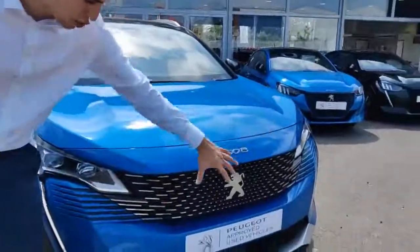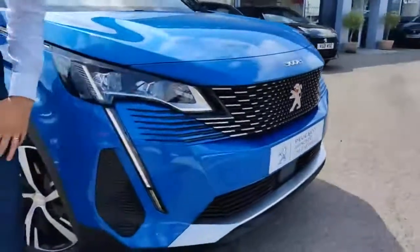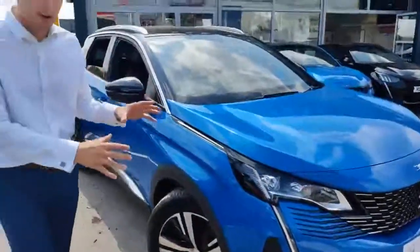So we've got the all-new sweeping grille, which stretches almost the entire length of the car, the all-new claw design LED front lights, and we've got LED rear lights as well. So they've redone the entire front bumper.